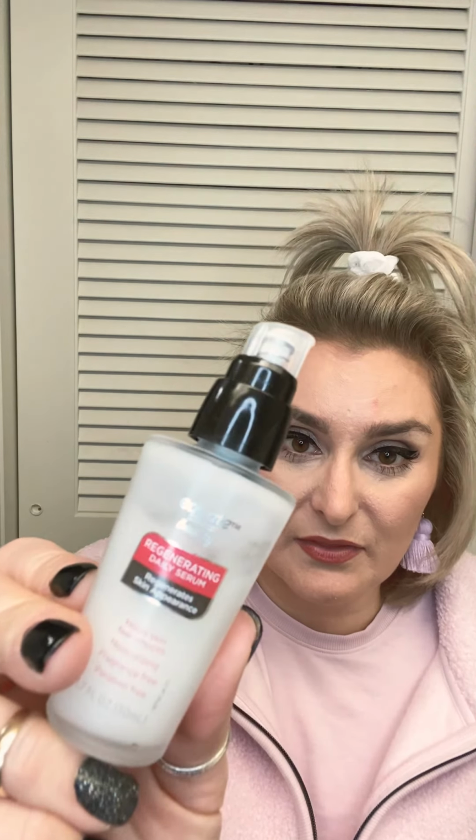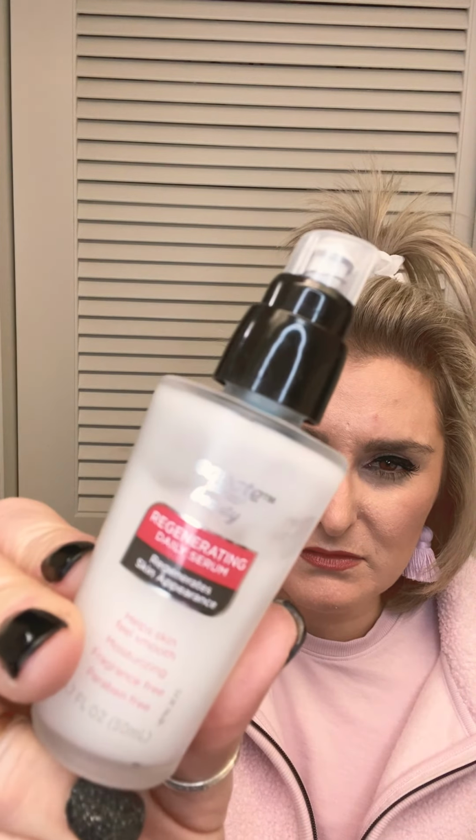But when I'm not using that, I'm using this. Let me get that a little closer. This is by Equate, it's Walmart brand. It's Regenerating Daily Serum. This is the off-brand from Olay's Regenerating Serum. I really like this. This is very moisturizing, very plumping. And if you have mature skin, this is really good. It's fragrance-free, no parabens. I highly recommend this.